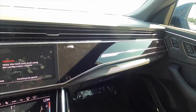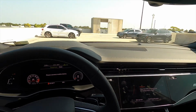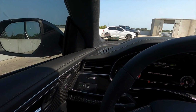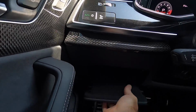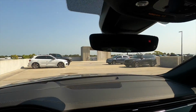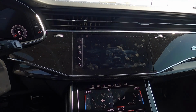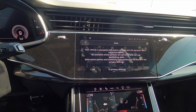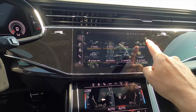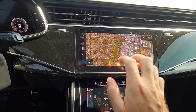Quattro badging starts on the dash with the carbon fiber, satin aluminum, seamless air vents, and a more flat dash that runs into the door panels. The driver's side gets a little cubby, heads-up display, auto-dimming rear view mirror, and the touch-sensitive MMI infotainment screen with wireless Apple CarPlay, Android Auto, Sirius XM, AM, FM, streaming Bluetooth audio.